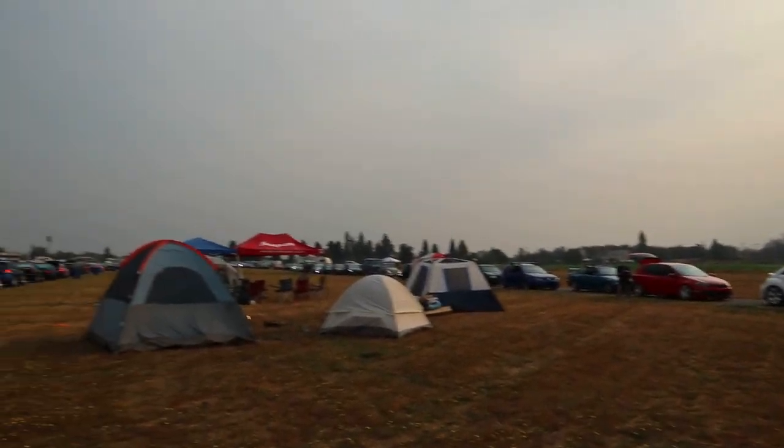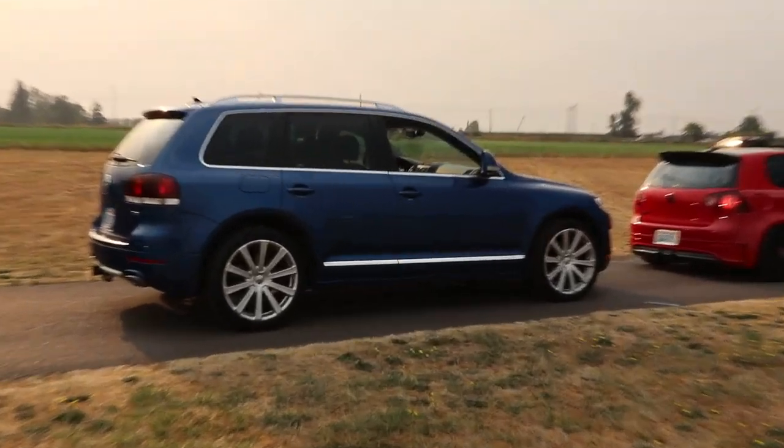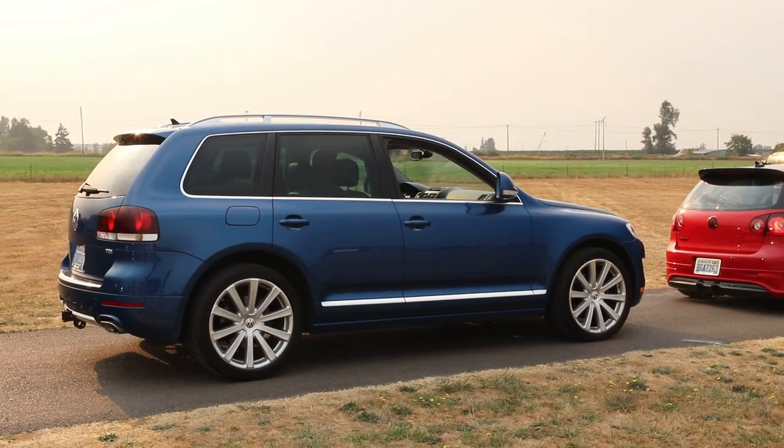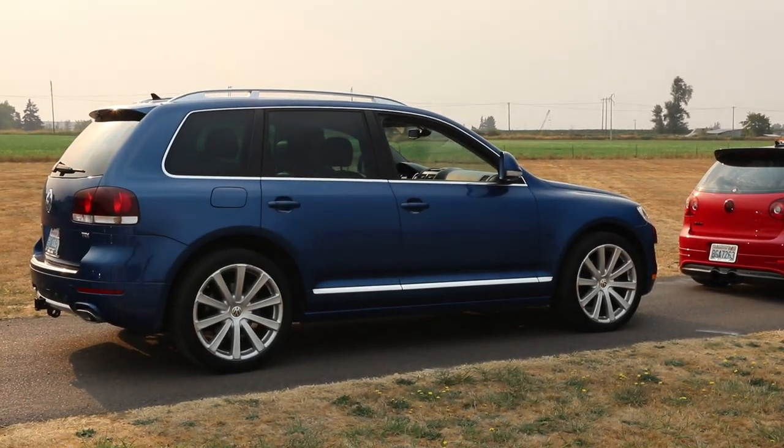I'm gonna keep saying it, but there's so many cars here. Look at this, it's crazy. There's definitely a lot of cool cars here, but this is amazing. V10 TDI, you mean, oh.